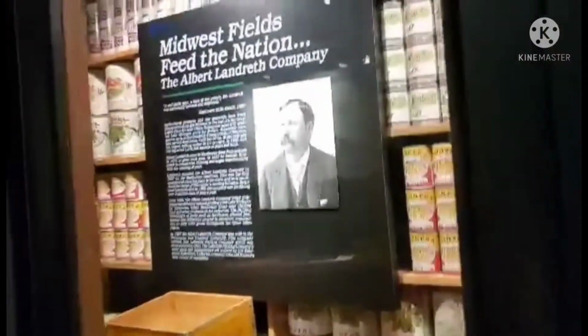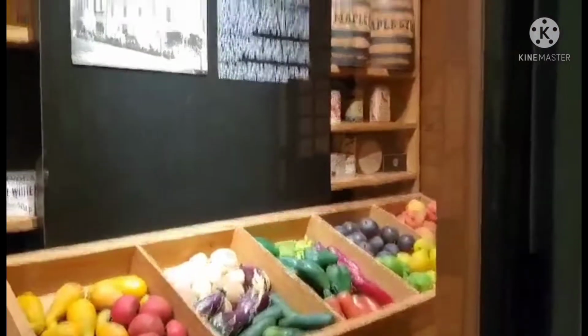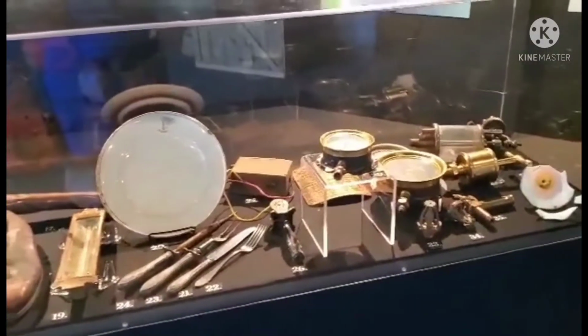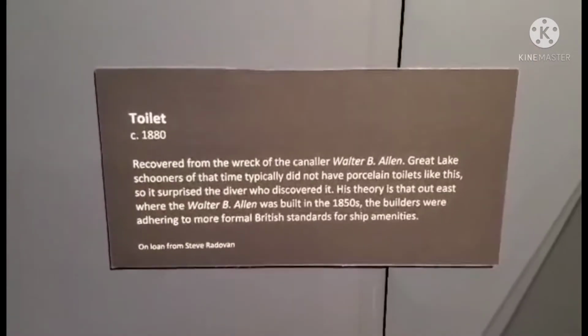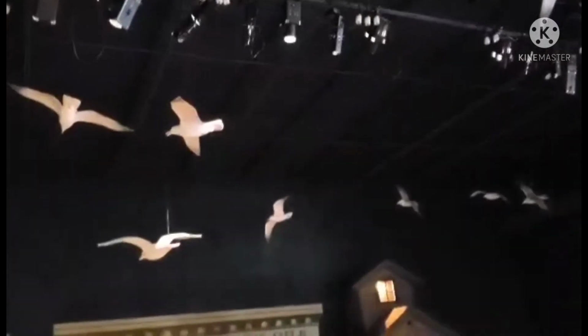May mga stock. Loob ng barko. May mga gamit. Ano inirola nila sa loob before. But it's very hard to see. There's like a small little dot that you have to look in. So, ayan ang toilet. Nakaliit. Ayan.